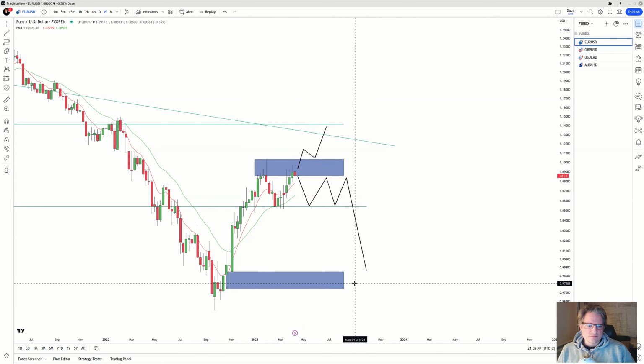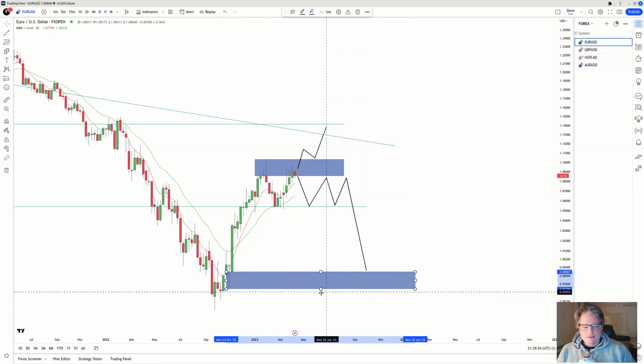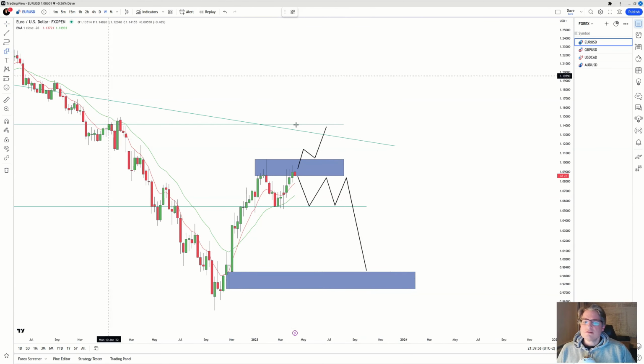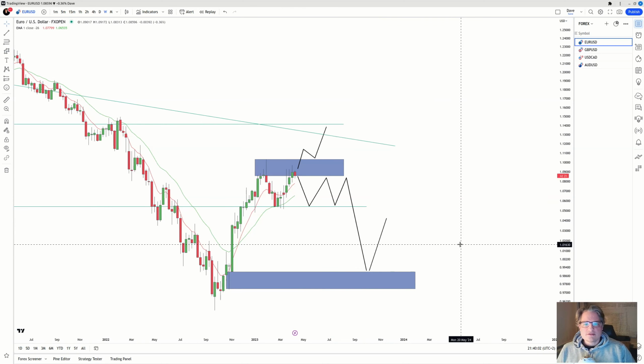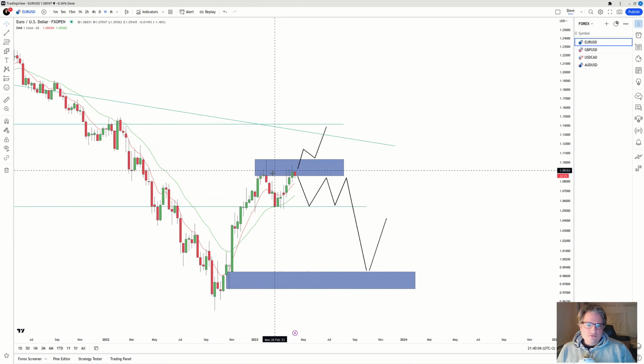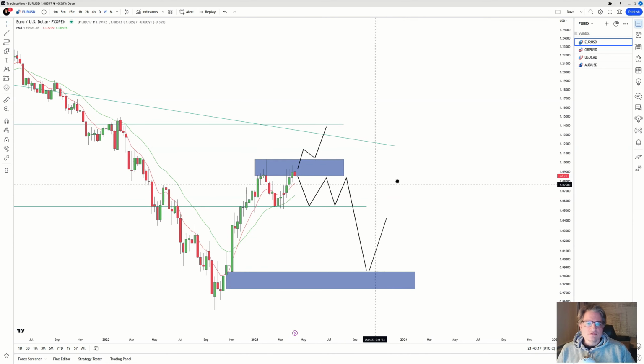So if price ever comes down here to this level, then we can reasonably assume that there will be a move up, something like this. So for now we have seen some sort of consolidation move, and I'm expecting it to continue for maybe some time, or it can break out and then have a retest and then we see a move higher. So that's on the weekly.